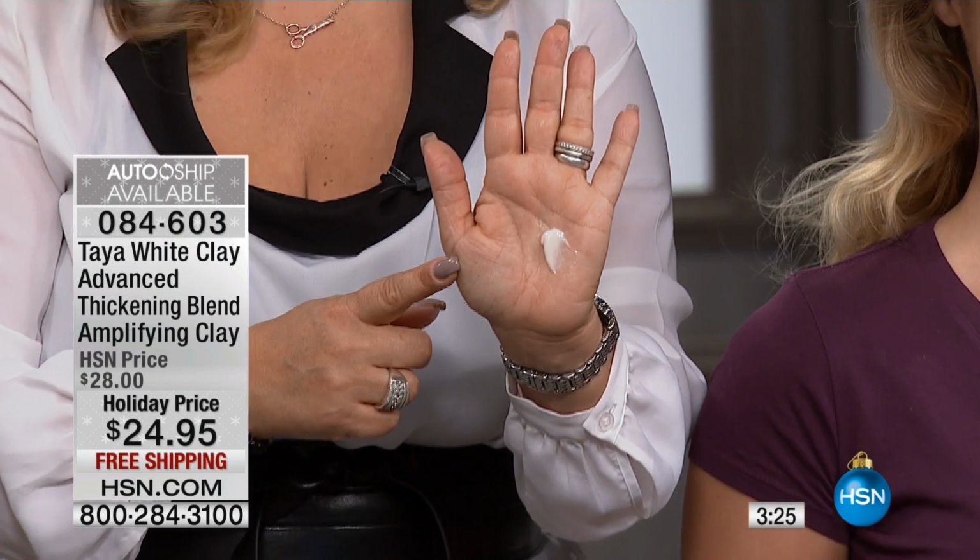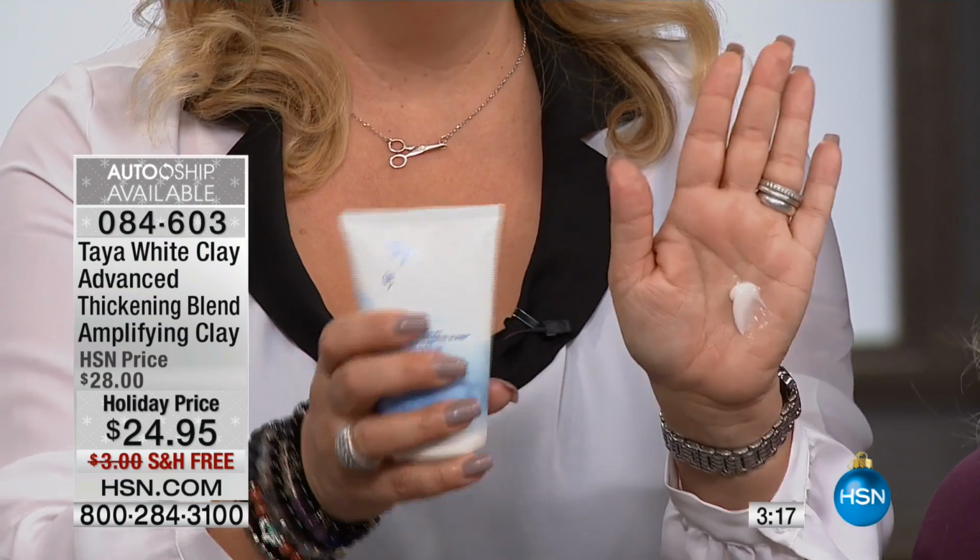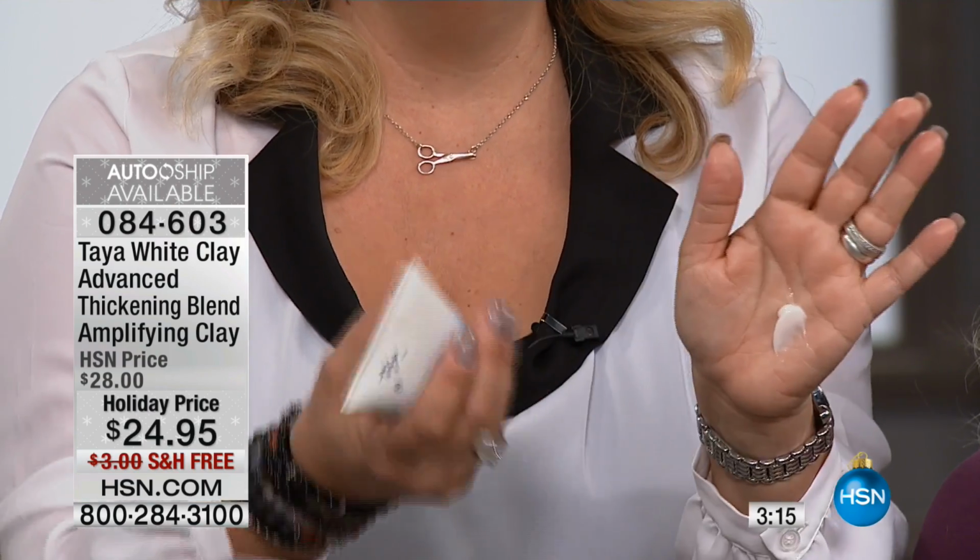And you don't need a lot, so how long is this going to last? This is going to last you a long time. I think this one's 5 ounces, but this is like the biggest 5 ounces I've ever seen. Look at how much I use, and if you feel it, it's a little heavy bottle, there's a lot in there. And so a tiny bit, Helen, tiny bit.